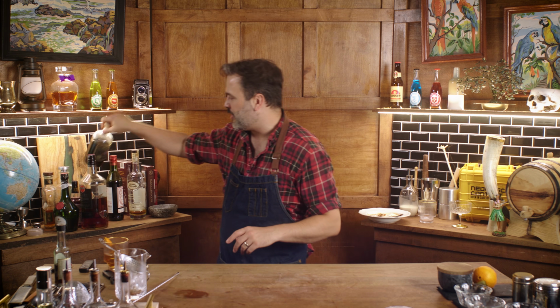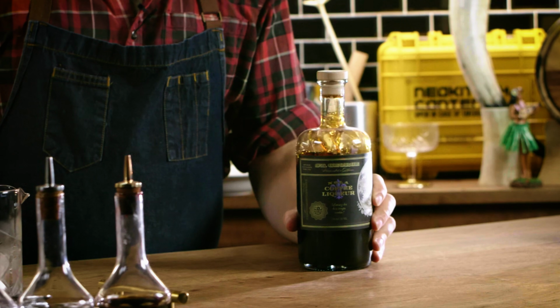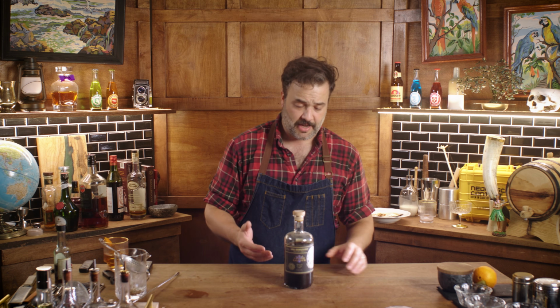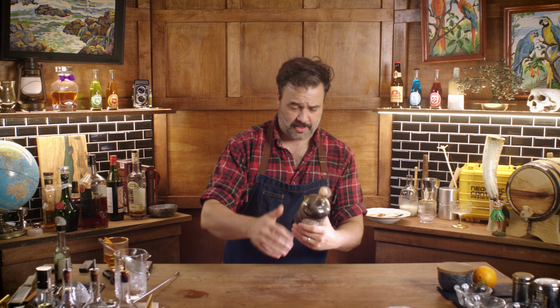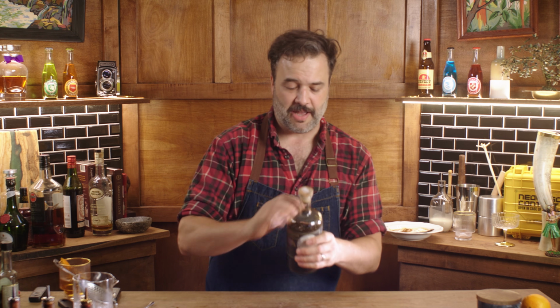And while I was pulling my ingredients, I stumbled across a bottle I haven't thought much about in a long time that I picked up many years ago. This is St. George Nola coffee liqueur. St. George made a coffee liqueur that's got chicory in it, and you can tell I haven't touched this bottle in a long time because it's covered in dust. I think this has been through 3 moves. I think this is the 3rd home that this bottle has seen.